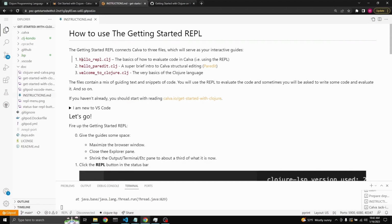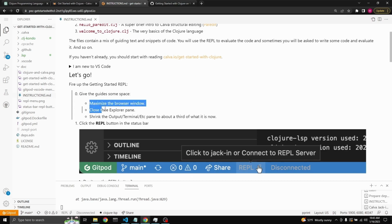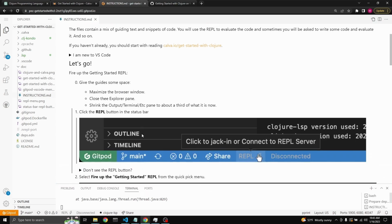It says that we're going to be studying through 3 files. I've learned that the extension for Clojure is CLJ. That's good. And then I have done these instructions: maximize the browser window, close the Explorer pane, shrink the output terminal to about a third of what it is now.